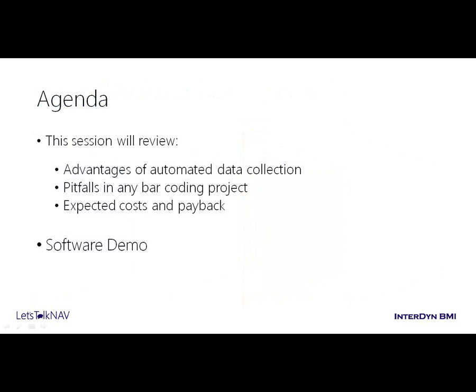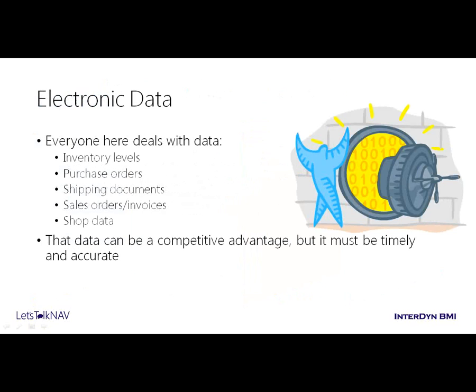So we're going to spend a few minutes in PowerPoint land going through some of the details, and then we'll jump into the actual software. We'll go through both the strictly warehouse and material management side of things, and we'll also touch briefly on the labor collection, in case you do have requirements for that as well. All right, so let's get started.